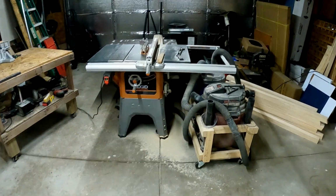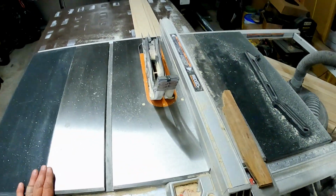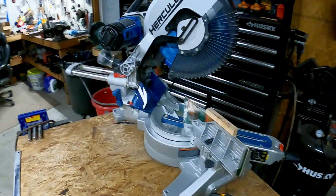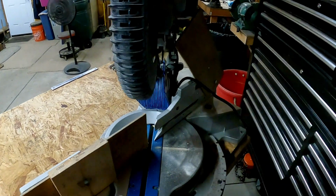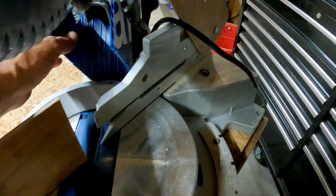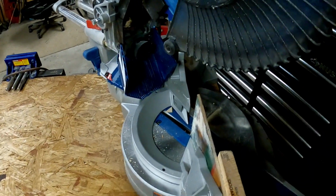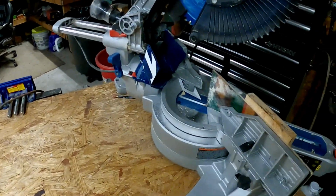My Ridge table saw is still working really, really good. It has not let me down at all. Hercules. Since I replaced the first one that had a loose bolt, this has not had any problems. I made a makeshift dust shield there. It works pretty good. All that is corrugated plastic. It cost me nothing but time.